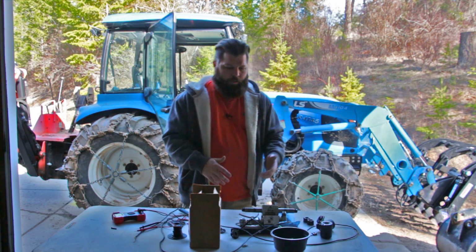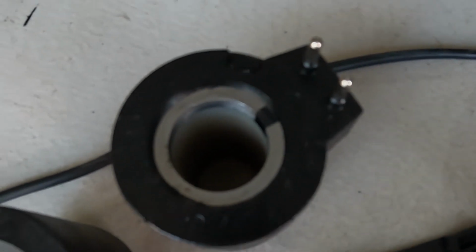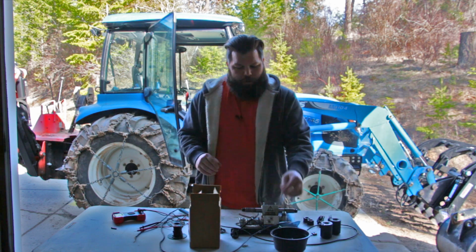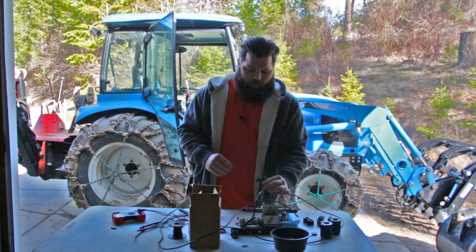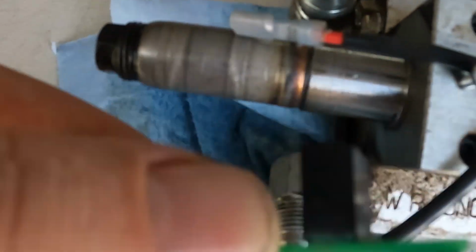And I've tested the coils. These are electromagnetic coils that go over the valves and just open and close the valves when you push the switch. And then I tested the circuit board that controls these and found that one side is actually bad. So I'll show you that here right now.